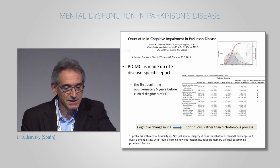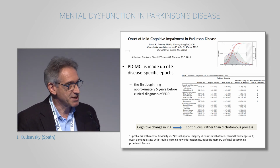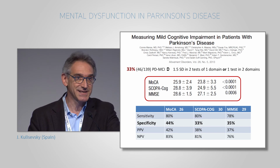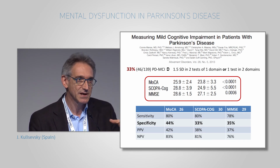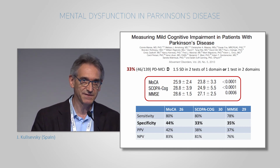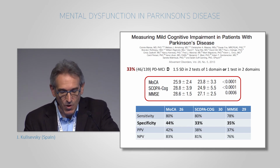This is a very recent paper also, and they say, okay, subtyping perhaps is not so useful, and cognitive change is continuous rather than dichotomous, and it is not easy to separate these patients. And perhaps this can say that besides using for the next cognitive trials test according to the MCI criteria that everyone uses a different one, perhaps cognitive scales that are global may be more useful.